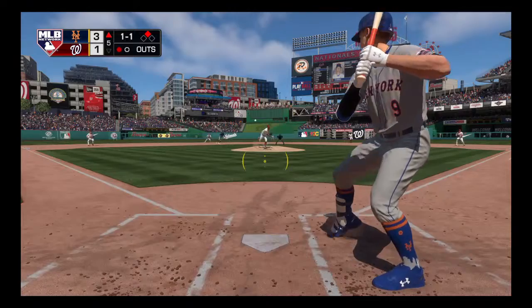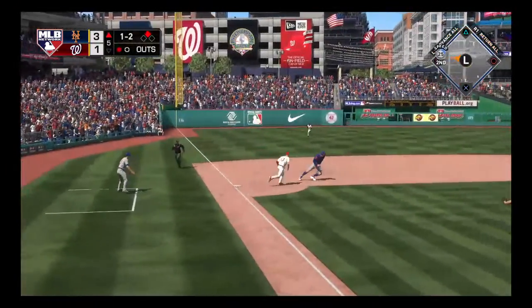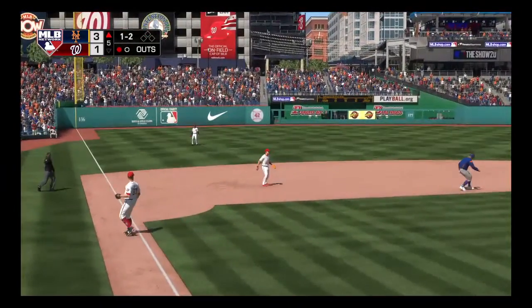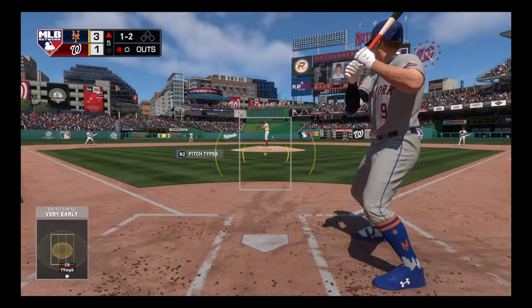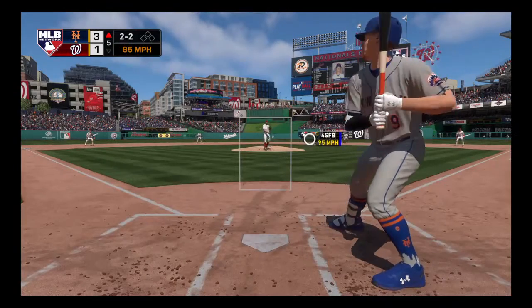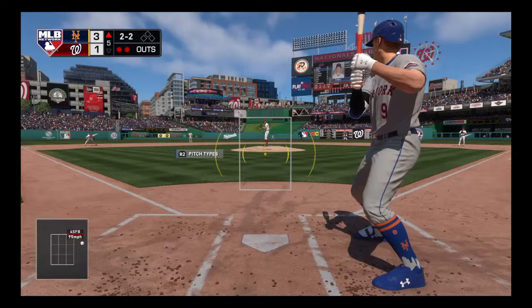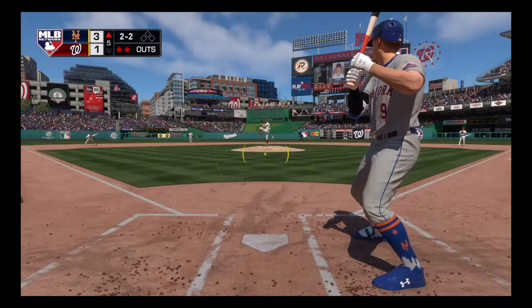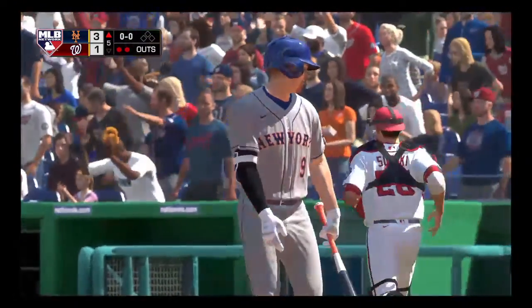The 1-1. And this one's in the dirt. Well, he thought about going for third, and now that runner's in no man's land out there. And they'll slap the tag on him here in the rundown between second and third. Nimmo with an even count of 2-2 now. Got him swinging, and that will end the inning.